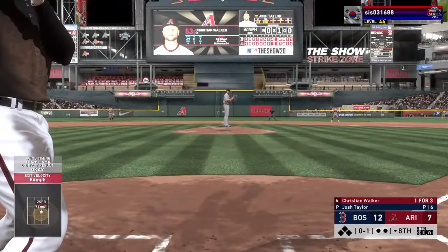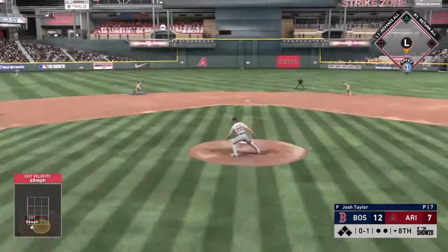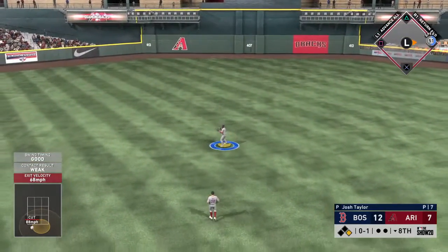You're lucky if you get one pitch a night right down the middle. Cannot be late on that fastball. Soft liner towards short. And a base hit, so the leadoff man is on to begin the inning.